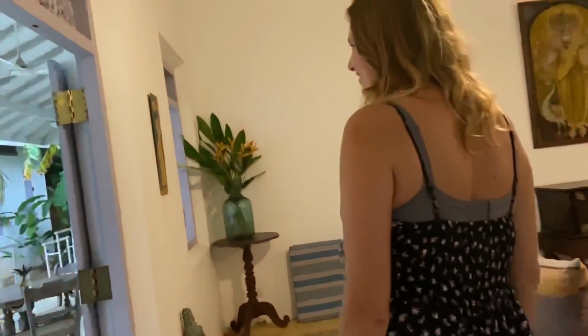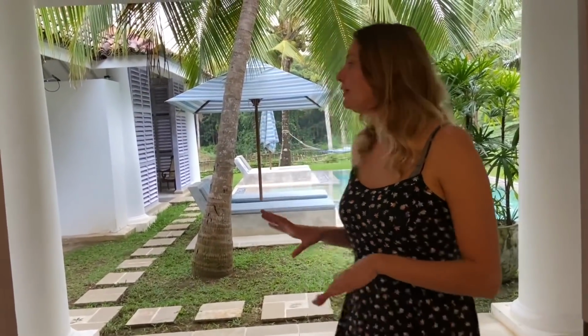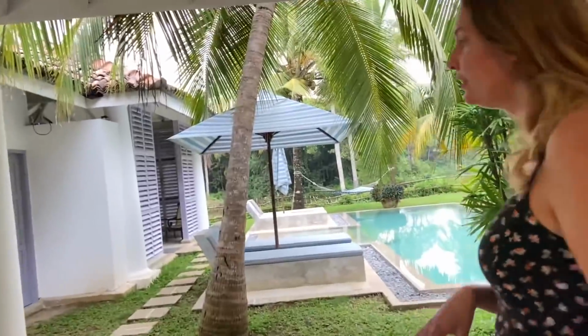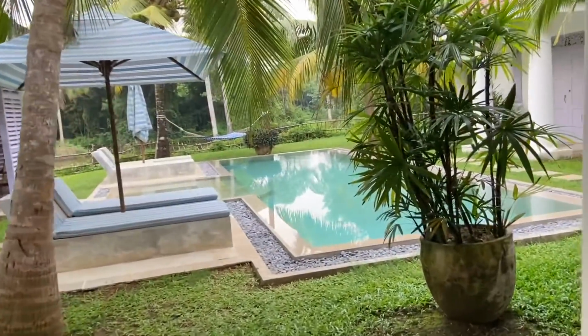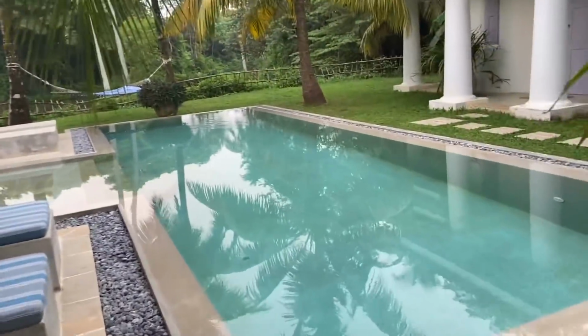We didn't even go outside yet. And even, we have a kitchen inside and even an outside kitchen. Oh my gosh. We don't have a stove, but we still can cook something. Nice. Oh god, I'm excited for this, guys. I haven't swam in weeks.